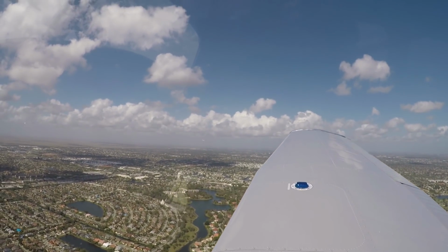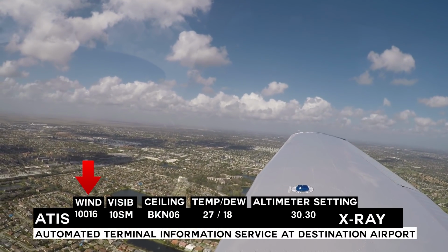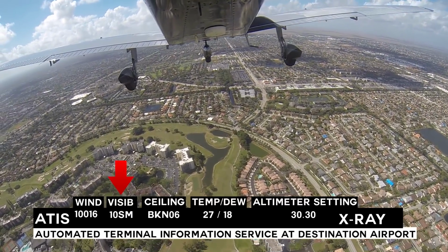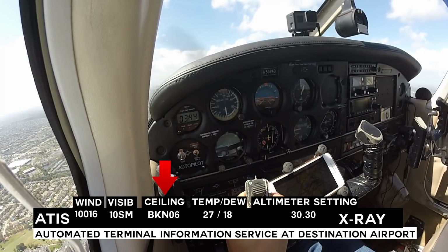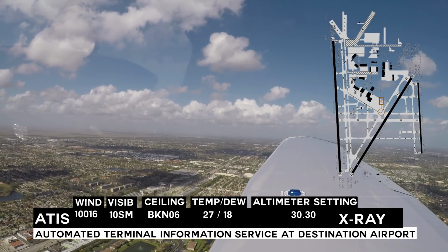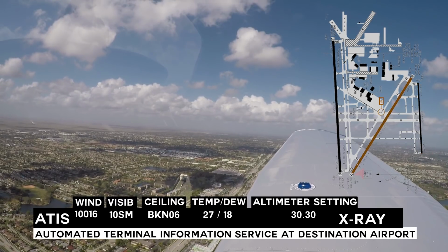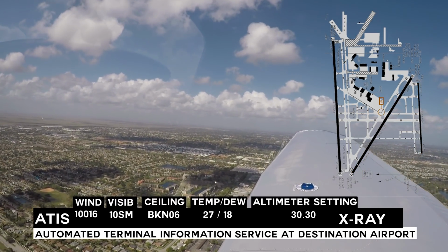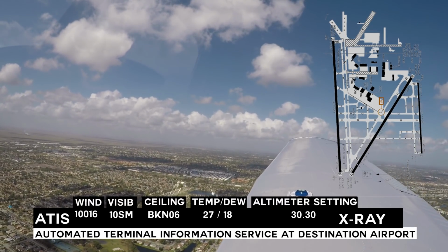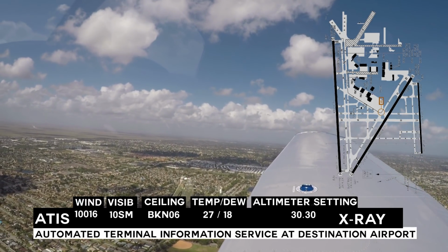Information X-ray. Tower information X-ray, time 1753 Zulu observation. Wind 100 at 16. Visibility 10. 3,500 scattered, 4,300 scattered, ceiling 6,000 broken. Temperature 27, dew point 18, altimeter 30.30. ILS runway 9 left approach in use. Landing and departing runway 9 left, 9 right, 12. Notice to airmen, crane 1.1 miles east-southeast of the airport at or below 187 feet. Additional cranes 1.7 miles west-northwest of the airport at or below 172 feet.